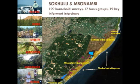The area that you see in yellow is the mining concession area of Richards Bay Minerals, and they are mining titanium from the sand.